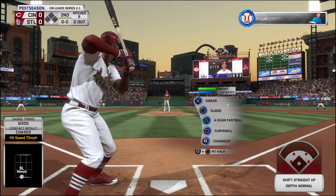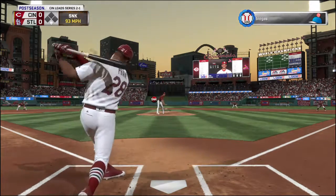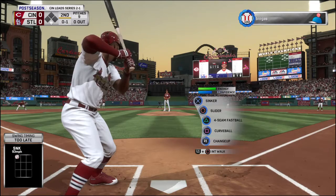Stepping into the box, Tommy Pham. He'll start us out here in the home half of the second. Tommy Pham. Swung on and missed for the first strike.